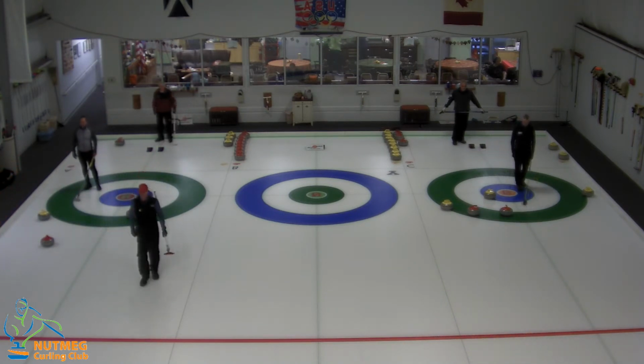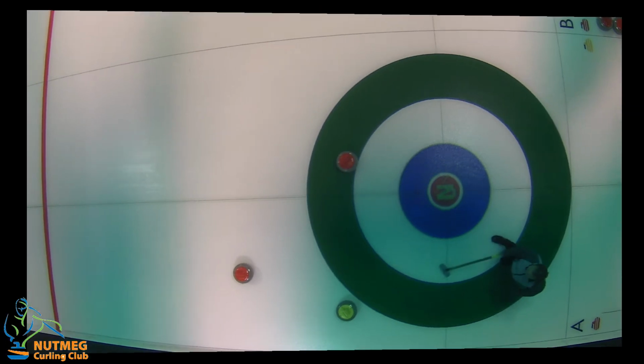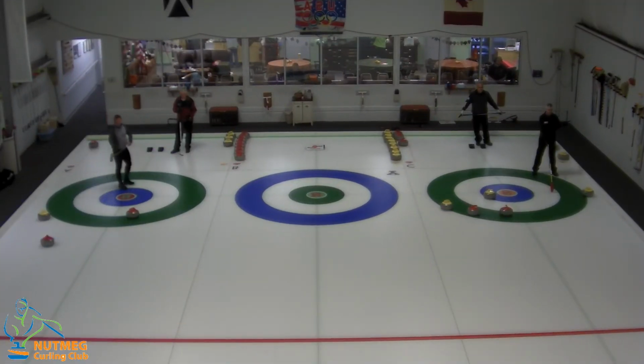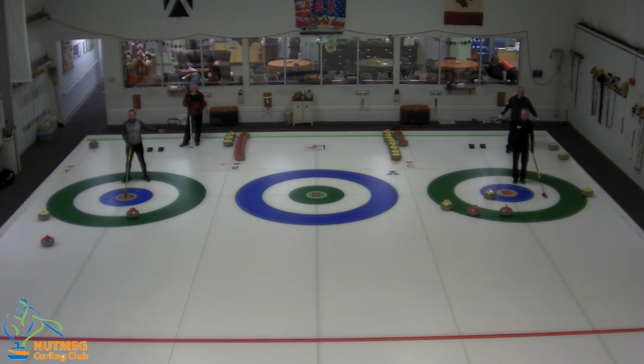So let's take a look at near sheet A. And it's just the 1 red stone in, but again, John Carelli in a position where he can potentially set up a multi-score end right now with the way these rocks are set up. Over here on sheet C, a little bit more complex. We've got the 1 yellow. It's directly behind some reds. So Flanders is going to call for a draw.